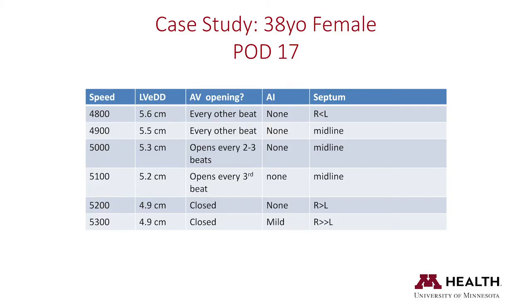What an optimization echo is, basically, we adjust the speeds of the pump, and we take snapshots of what the heart's doing at each speed. What we try to do is get the patient to the point where their left ventricle is appropriately unloaded, so the chamber is smaller, but not too small. The aortic valve is opening every 2 to 3 beats. There's no aortic insufficiency, and the septum is right in the midline.